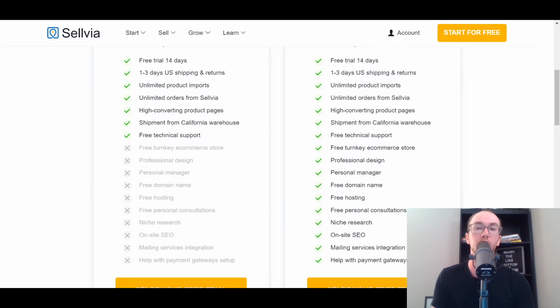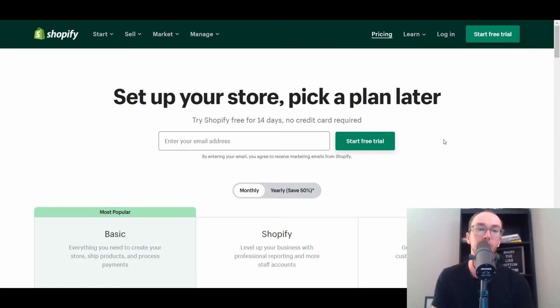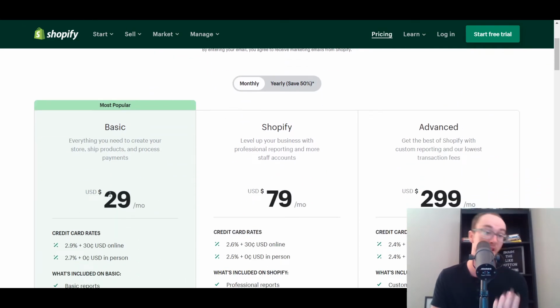Whereas with Shopify, the online store is what you get with Shopify. So with Shopify pricing, as you can see, their basic is at $29 a month. So it is a little bit cheaper if you just want the online store.